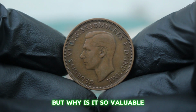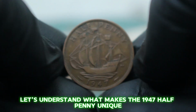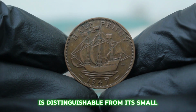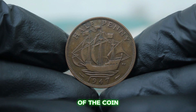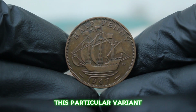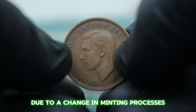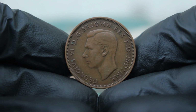But why is it so valuable? First, let's understand what makes the 1947 halfpenny unique. The large date variety is distinguishable from its small date counterpart by the size of the numbers on the reverse of the coin. This particular variant was produced in limited quantities due to a change in minting processes, which makes it quite rare and sought after by collectors.